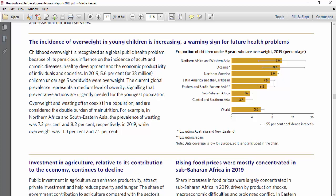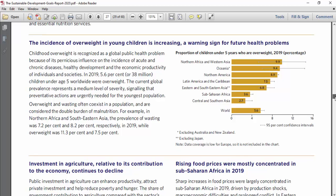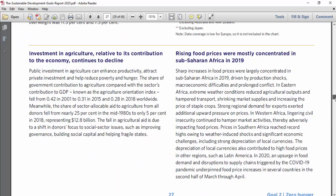In 2019, 5.6% of children under age 5 worldwide were overweight. The current global prevalence represents a medium level of severity. So obviously this one is talking about overweight children. I doubt we need to read more, but of course we can appreciate that there are two sides of the scale. You have those who are overweight, and you also have those who are malnourished.